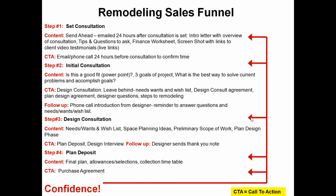In other words, you're going to say, look, we're going to meet with my designer, and what we'll do is some preliminary space planning ideas, a preliminary scope of work and preliminary selections. I'm going to make notes of that. You're going to sign off on it, and I will guarantee that the budget that I give you, in other words a low to high range, is going to fall within what we've discussed. If we can't produce a plan that does that, I'll refund your money.